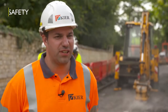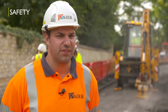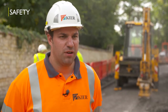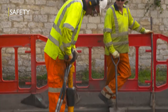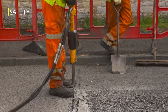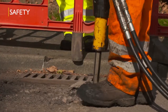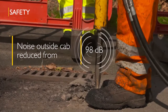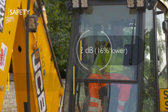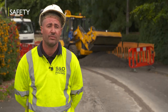KIER has a Vision 2020 strategy and the number one priority of that is to operate a safe and sustainable business. By working collaboratively with JCB, we're hoping to deliver on that. By changing working methods from the traditional way of breaking out tarmac and putting the operator in a sealed cab, we've reduced his exposure to dust, reduced his exposure to noise, and completely eliminated the risk of hand-arm vibration and manual handling. It's a good machine to work with health and safety wise.